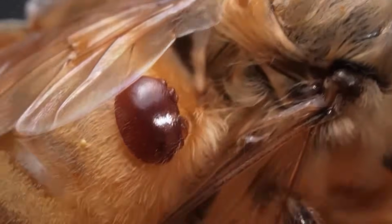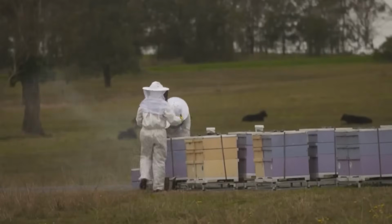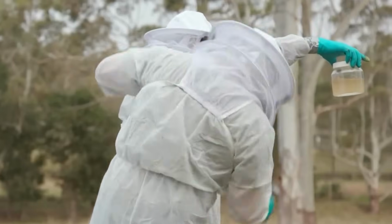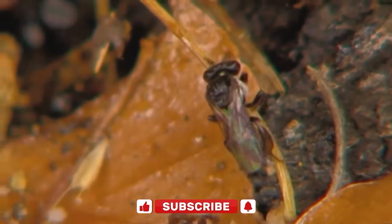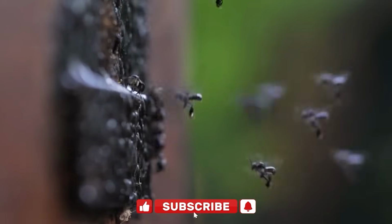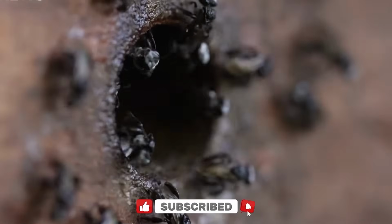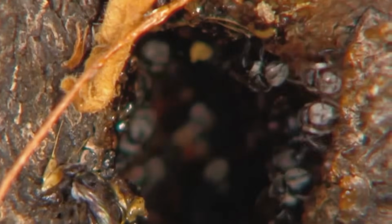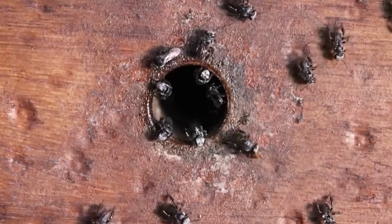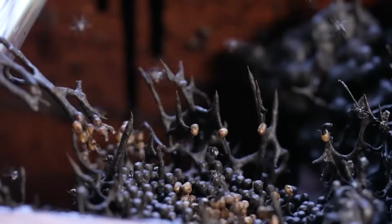There's also a surprising twist to this story: native bees. Australia is home to more than 2,000 species of native bees. These insects are incredibly diverse. Some are stingless, others solitary, some tiny, some metallic in color. And they've existed on the continent for millions of years, without any need for imported European honeybees. Now, with the spotlight on pollinators, native bees might finally get the recognition and protection they deserve.